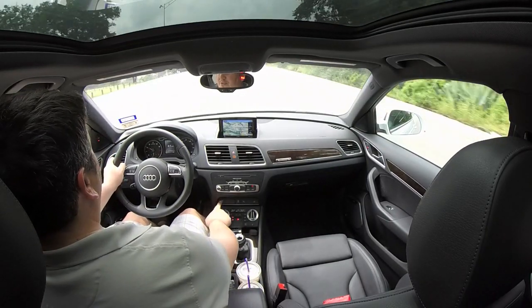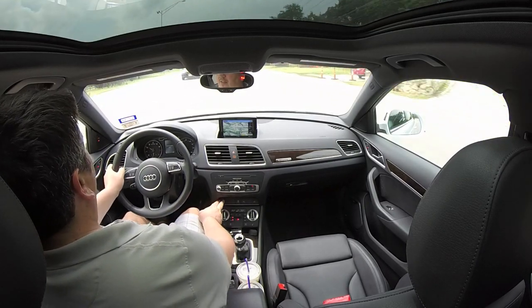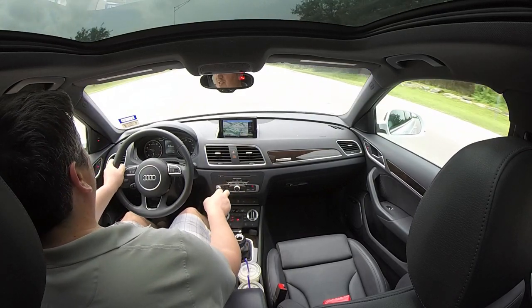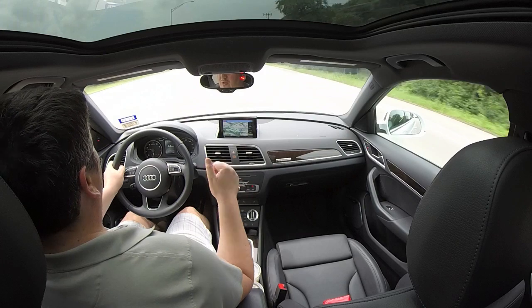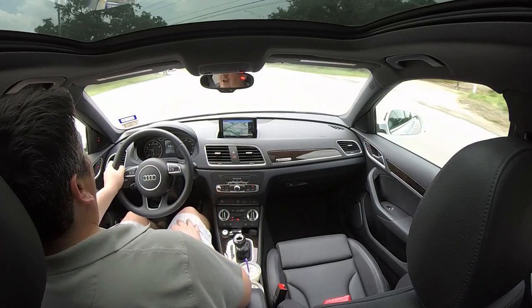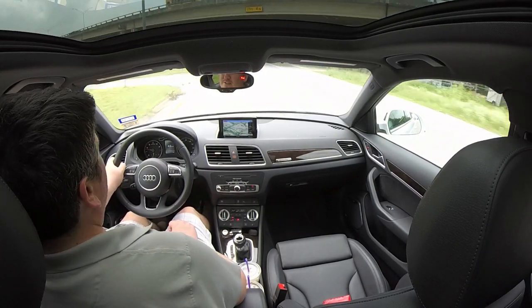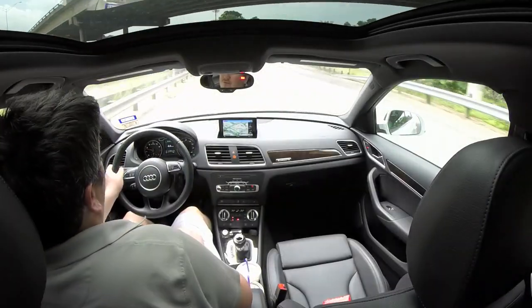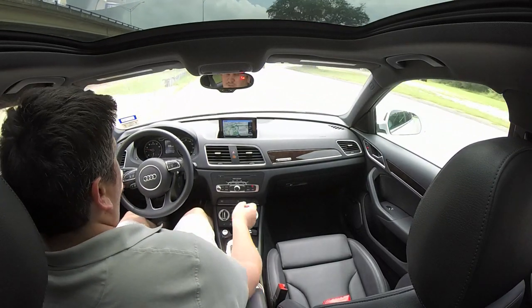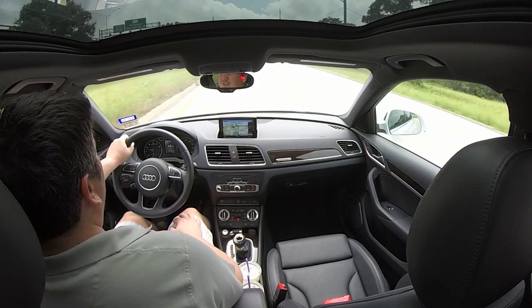Comfort mode's a little too comfortable, so I'm going to put it in auto. I like this actual switch. That keeps me from having to go through the menu to do all these steps just to get back to a different mode, especially when I want to quickly change modes. The switch here for drive select helps me a lot. It's a great improvement over other Audis like the A6, the A7, the Q5, I think has that button now. The A8 is what I was thinking of. So those more expensive sedans don't have that quick access to change drive select.